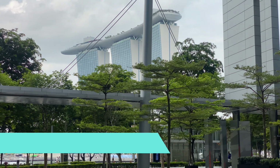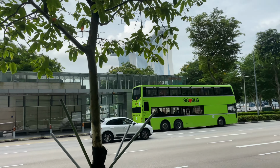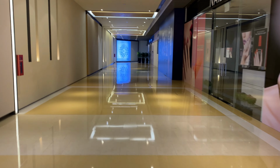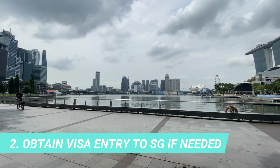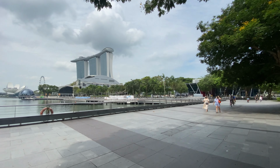Number 1. Passport must be valid for 6 months, otherwise, if it's about to expire, the immigration officer won't approve your travel or entry to Singapore. Number 2. Check if your nationality requires a visa to enter Singapore. If yes, then visit the nearest travel agency in your community for visa assistance.